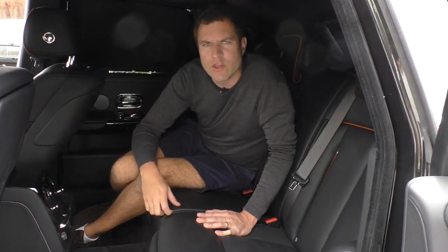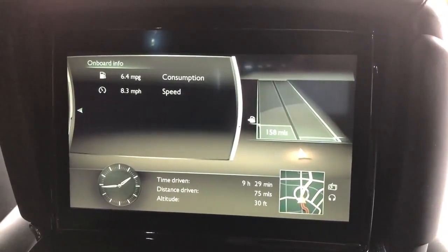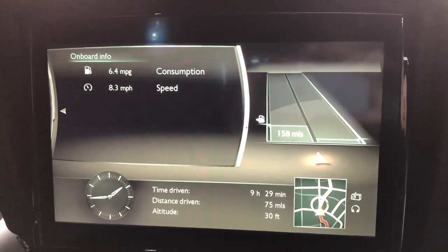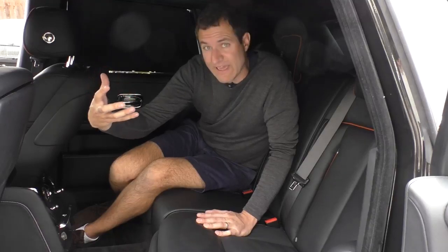And of course, you can do more than that with the rear screens when you're sitting back here. For example, you can check the trip info. You can check the fuel economy. You can check the range, how fast the driver is going. You can really sit back here and police him. "Jeeves, don't you think you only have 37 miles of range left? Don't you think maybe it's time to go to a filling station?" And then of course, Jeeves would fill up while you sit back here in darkened bliss.